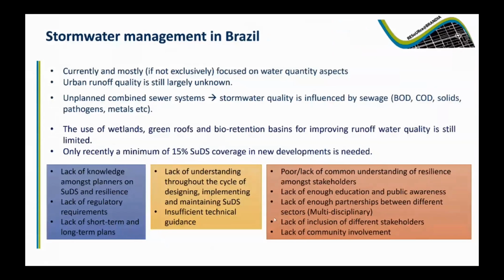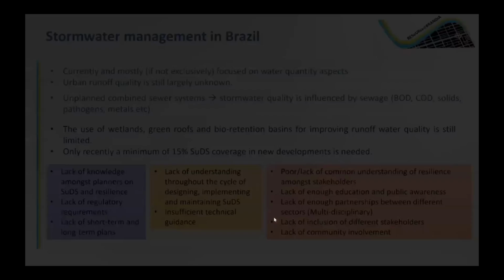Stormwater management in Brazil is generally separated from the sewage system, but there are illegal connections that combine the two, and there is no strategy or plan for combined sewage system management in the area. It has traditionally been very focused on water quantity and flooding, with less attention to water quality. The use of SUDS in general is new and still very limited. For example, only recently has a minimum of 15% SUDS coverage in new developments been required, according to the council. We've had a series of workshops with them to identify other challenges around SUDS planning, some of which are outlined in this slide.